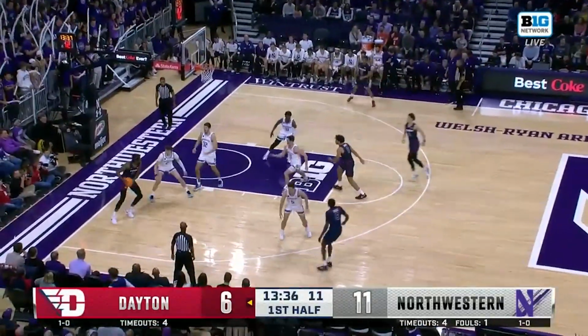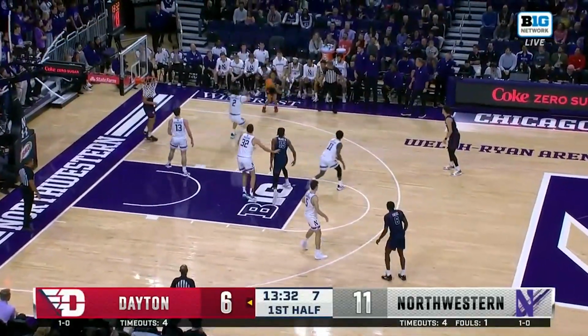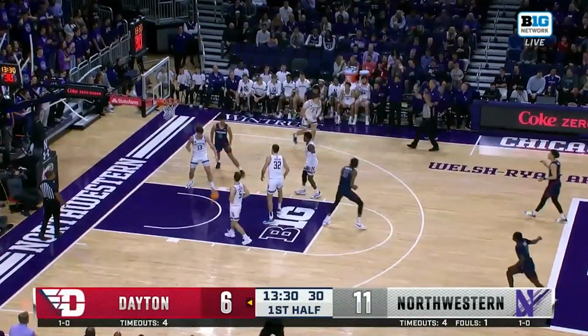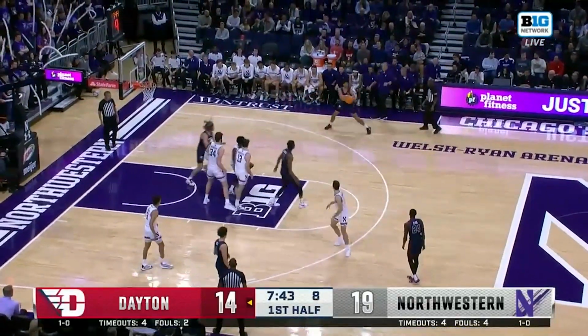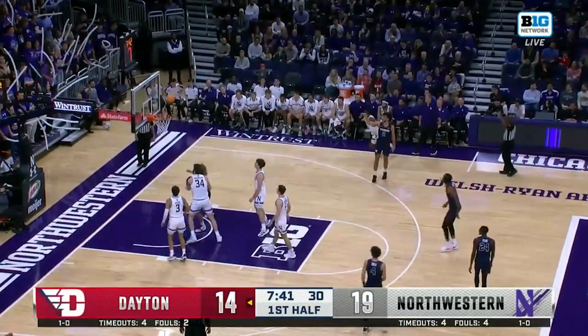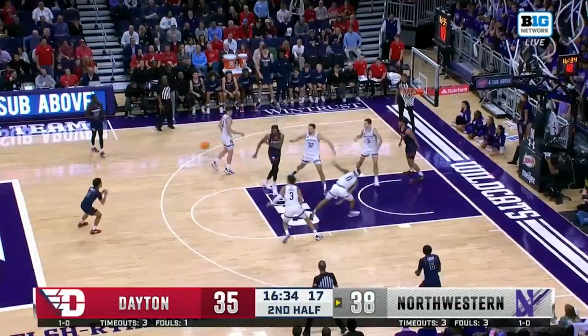Late in the season last year, Chris Collins called it a pitch count. 8 minutes the other night, and into the post for Holmes on Nicholson. Forced to give up. And the 3 goes. They just haven't gotten anything out of it. Holmes has scored 8 points in a row.